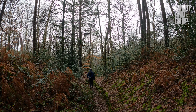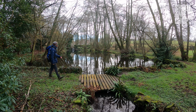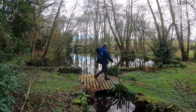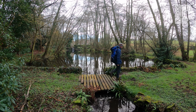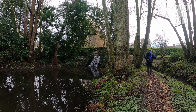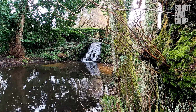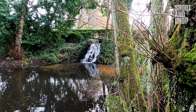So I've just come off the side of a road and I've plunged into a truly beautiful hidden oasis here. Not far from the road at all, but it's got a waterfall and tranquil water. This is incredible. Nothing on Google Maps showing this whatsoever. I just stumbled across this beautiful hidden gem.